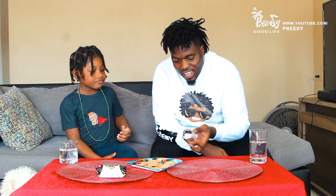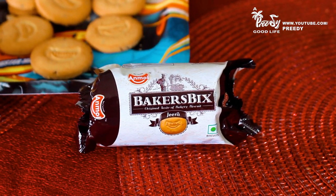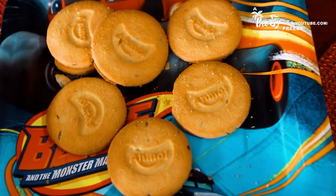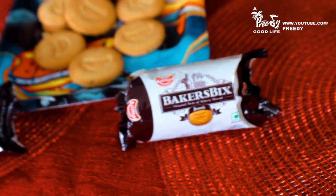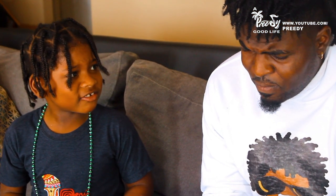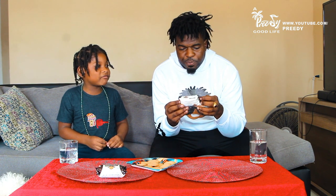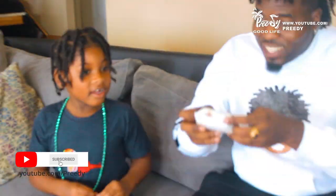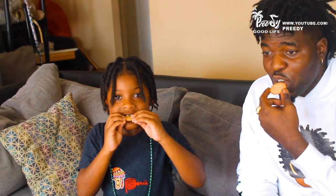The name of this snack is Baker's Bakes, the original taste of bakery biscuit. The flavor is Jira. Jira? It's going to be interesting. I think it's going to be delicious. You think it's going to be delicious? Yeah. Well, let's get down to the test of biscuits. 5, 4, 3, 2, 1, munch.